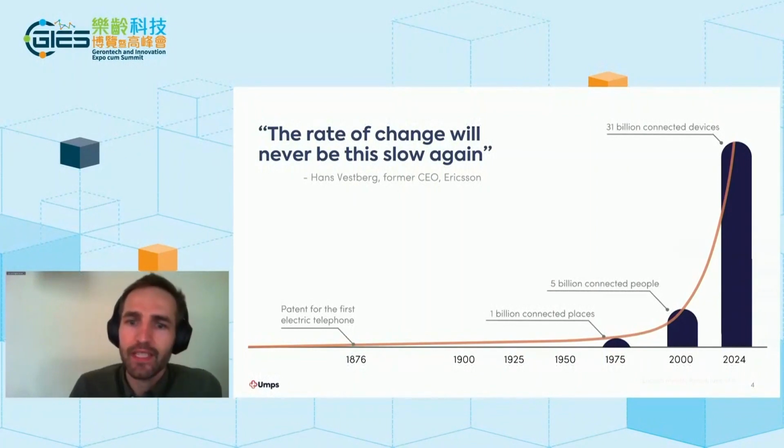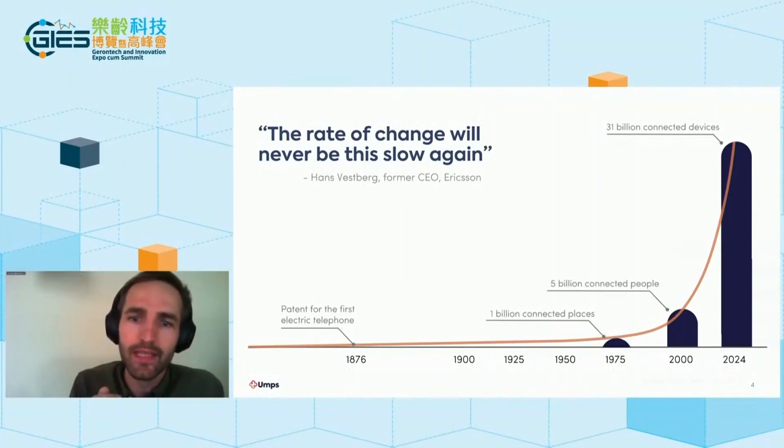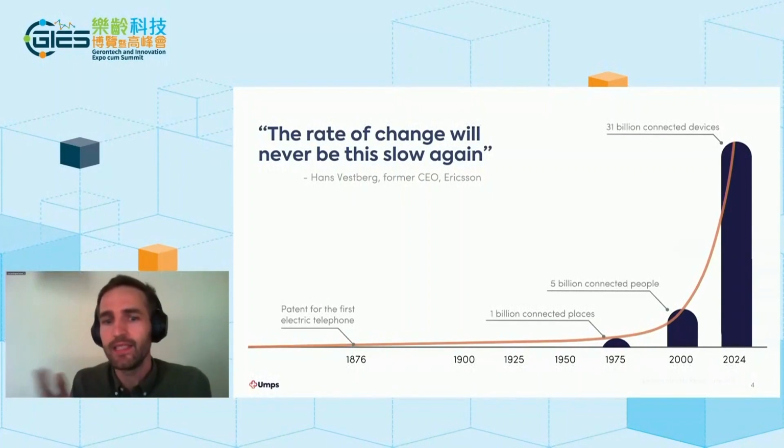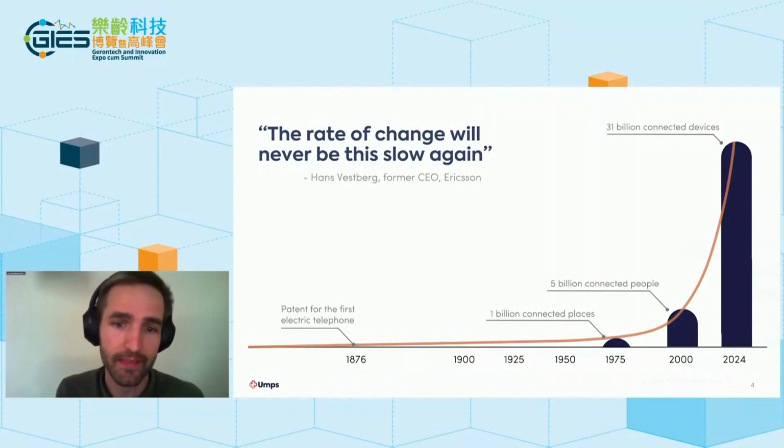In 1876, Alexander Bell was awarded a patent for the first electric telephone. And from that point, it took 100 years to connect 1 billion places. In the early 1980s, the first mobile communication network was rolled out, and from there it took 25 years to connect 5 billion people. Today, the rollout of 5G has commenced, and this is all about connecting not people, but machines. And by 2024, Ericsson anticipates there'll be more than 31 billion connected devices.